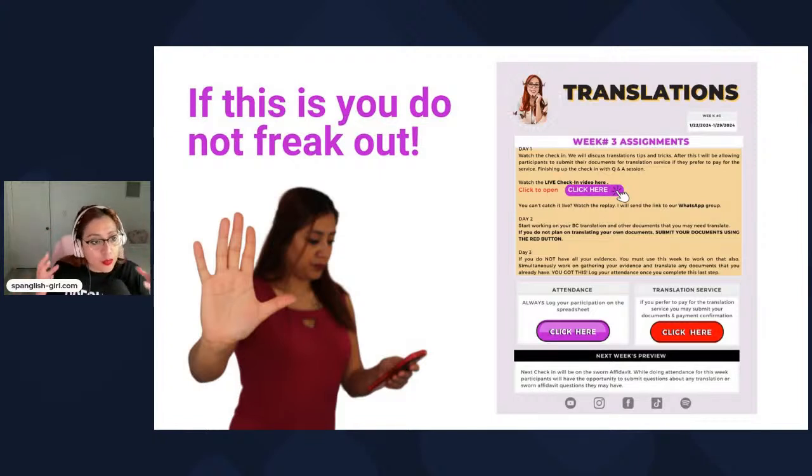Remember, the bootcamp is for accountability, but it's also to get you to finish every single step. So if you determine that translations is going to give you a super hard time and it's just going to completely mess you up and take too long out of your personal time and you want to just pay for it, está bien. That is fine with me.